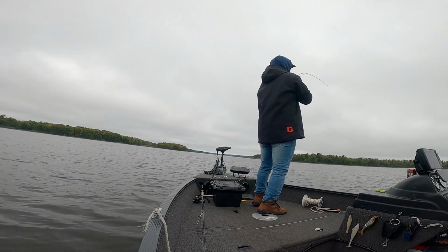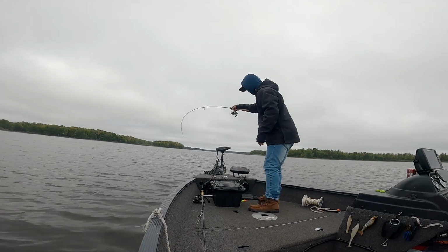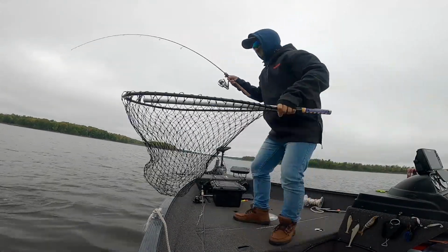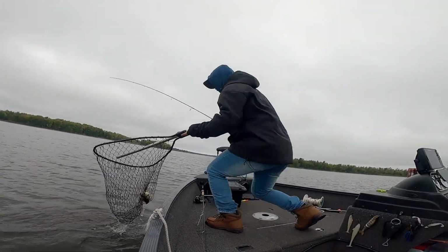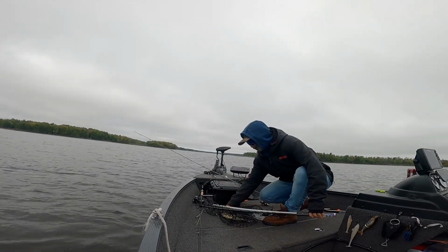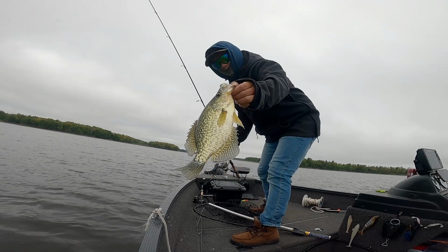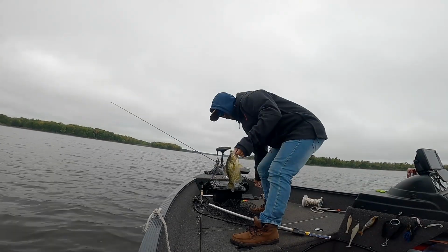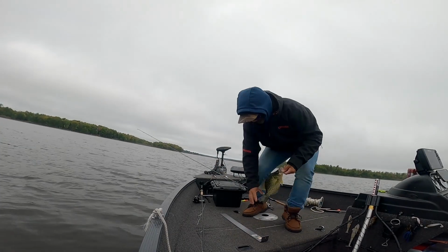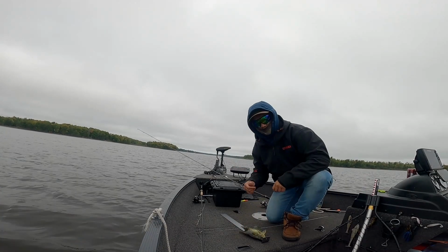Got one. It's a crappie. Give me the net. So just there we go. Suspended in the water column. They are huge. Nice keeper right there. Cold water crappie. First slab of the day. So I say this 12-incher. 11 3/4. Good.